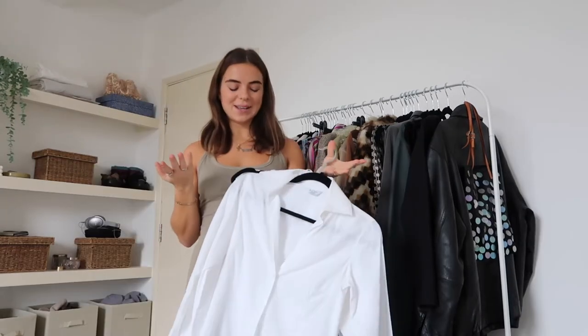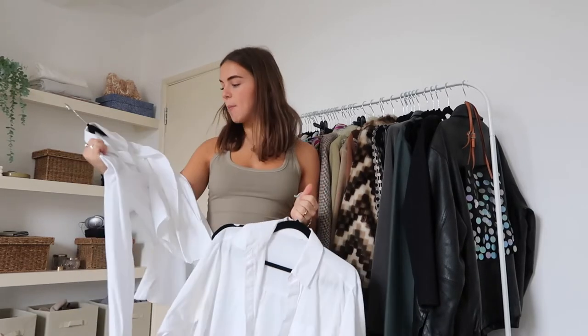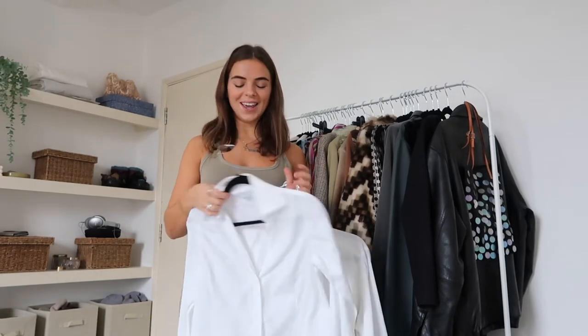I've got a few similar types of white shirts, but they all are slightly different, so I'll explain why. This one is Paul Smith. I found it in my mum's house. It's quite fitted and a little bit tight around my chest area, but I do love it and I think it's so nice. And the buttons don't start till down here, so it's a little bit saucy.